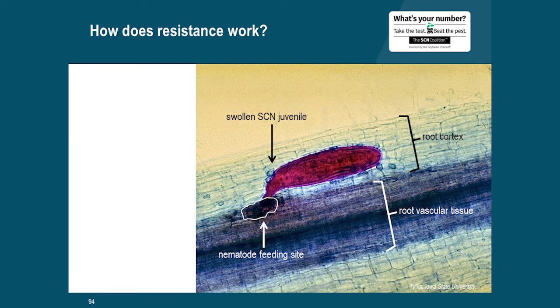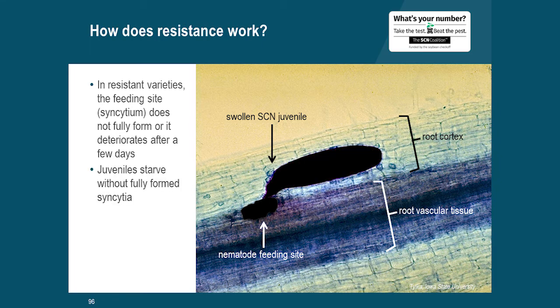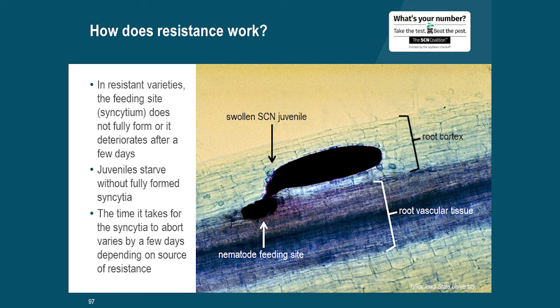So back to the photograph of the swollen juvenile in the root, if you recall from the life cycle. In resistant varieties, the feeding site either doesn't form at all or it dies after a few days. And we know that this nematode can't complete its life without that feeding site. And so the nematode juveniles starve inside the roots of resistant soybeans. The worms still go in, but they're either unable to feed or they feed for a day or two and then they die off. And the time it takes for this dying off of the feeding site to happen can vary a little bit depending on what type of resistance the soybean variety has. But the mechanism is ultimately the same. Worms go in, they try and set up a feeding site, and it doesn't happen.